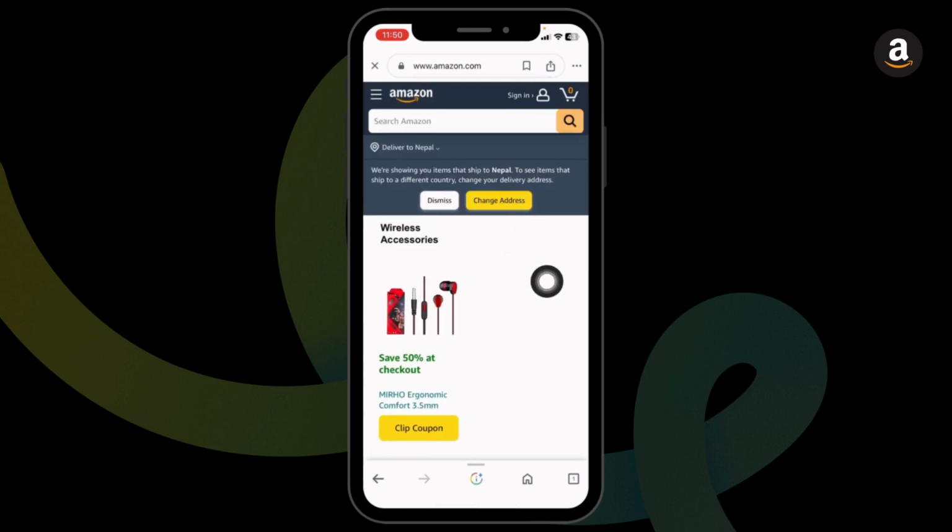Now you can log into your account, make your purchase. While you check out, you will find the section of promo code. Over there, paste the code and you'll get certain amount as a discount.